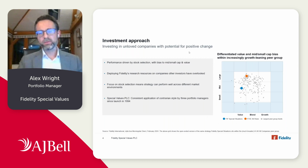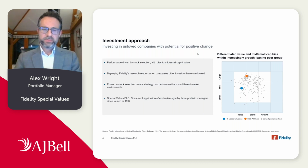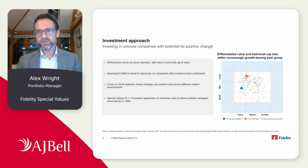If you then have a look at how the fund is differentiated from other offerings in the UK, what we've done is pulled up here the open-ended peer group. So looking at Fidelity Special Situations, the open-ended version of the fund, compared to the number of peers here, because it's a wide peer group of about 240 funds. So you can see here that we are more value in the UK market and have a very significant mid and small cap bias. So those are the 2 core characteristics of the fund, and that is particularly different compared to the bigger funds in the UK.